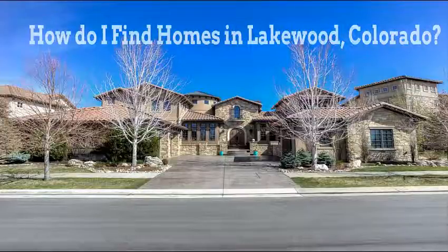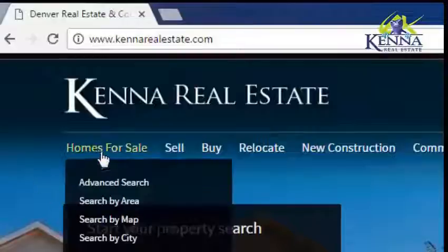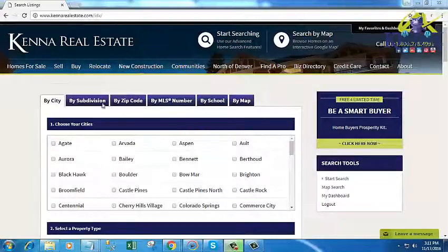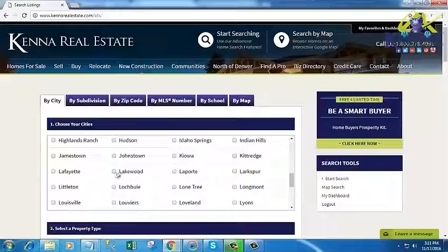How do I find homes in Lakewood, Colorado? Start your home search here, KennaRealEstate.com. We make it very easy for buyers to find homes on our website. You can choose the list of cities where you would like to buy your property. Here we choose Lakewood.